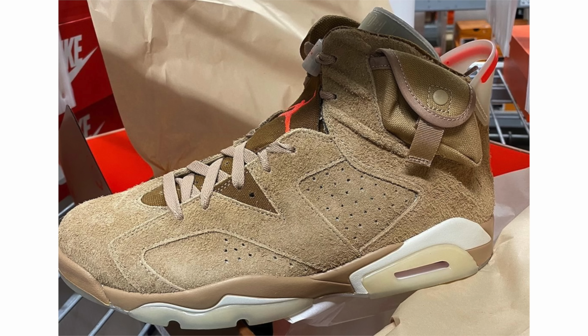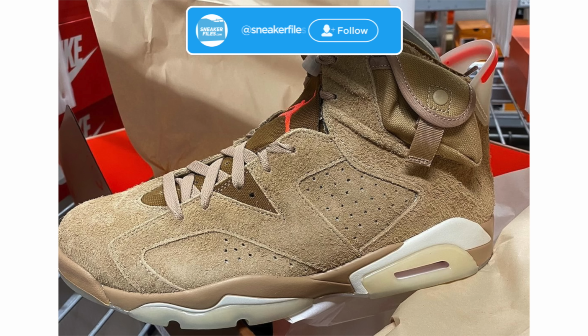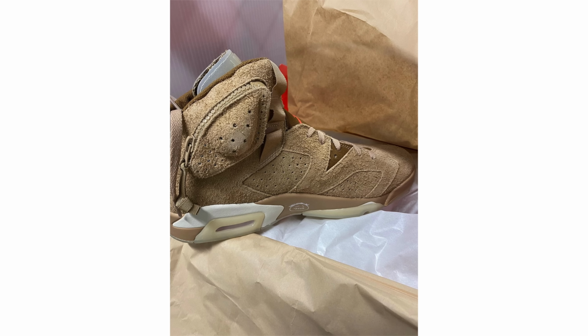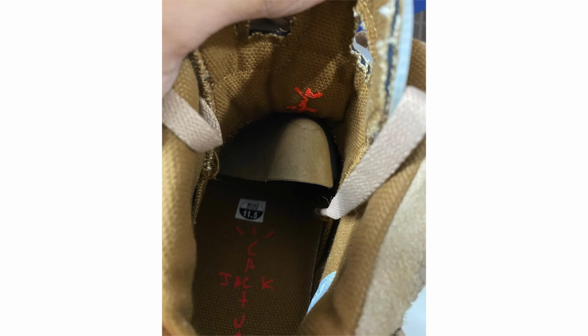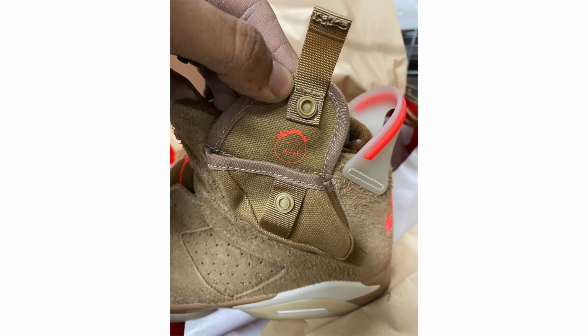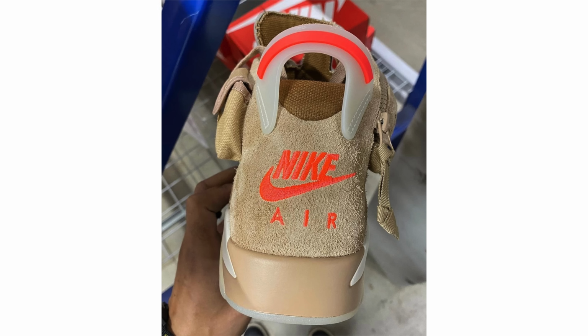There's been a very slight release date change for the Travis Scott Air Jordan 6 in British khaki. Now, originally, it was being reported that the shoes would debut on April 29th. However, new reports are stating that they'll actually release on April 30th, which is his birthday. Other than that, new images popped up, which also showcases the box, and the pair will release in full family sizing. Currently, I don't have the retail price breakdown for each, but the adult sizing will retail at $250.